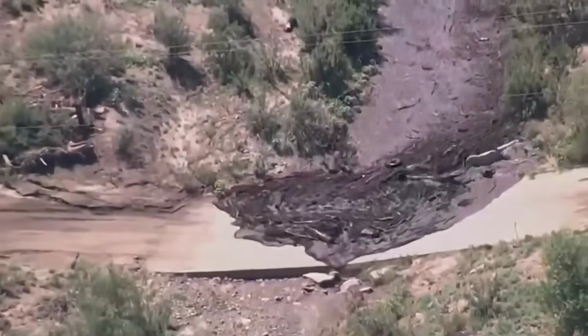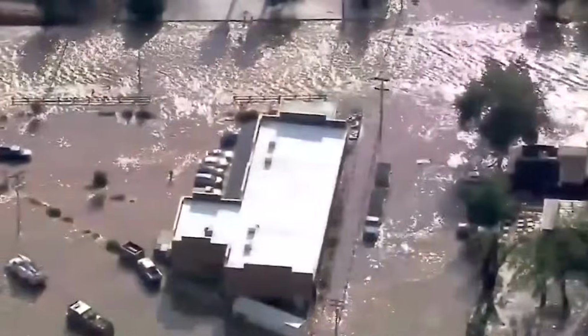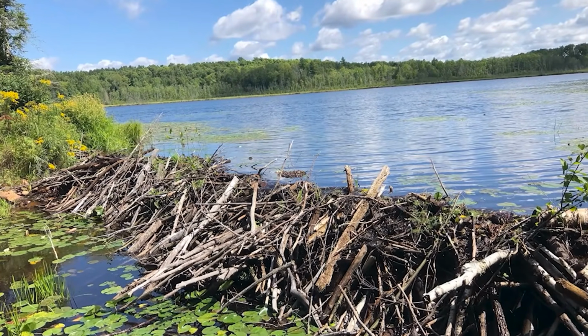In 2008, a massive flood hit the San Pedro. Unlike human-built dams, beaver dams are made of sticks and mud. They don't stand a chance against powerful floods. After the waters receded, researchers couldn't find a single dam.